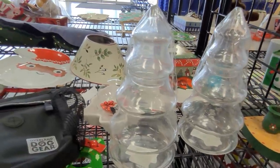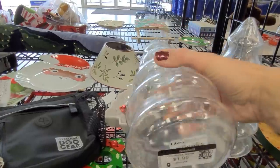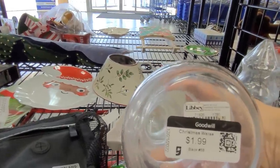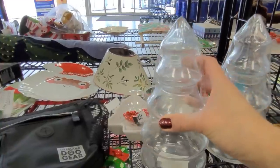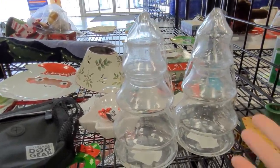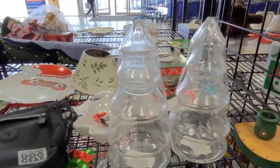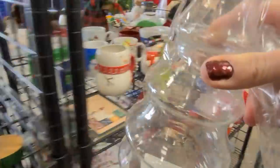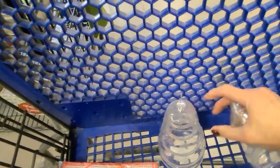So here I am back at the canisters. Just having a peek at the price. They're $2 with the original Libby stickers on them. Truth be told, Jake just looked over at the shelf and said, "Mum, did you see there's two glass Christmas trees there?" How can I say no? Come on then, in the cart you go. Cart is quite empty, so there's plenty of room.